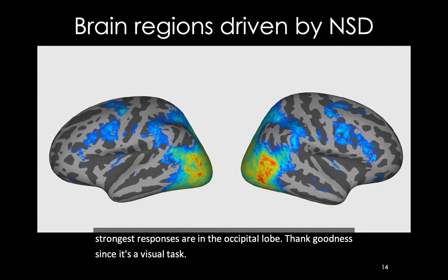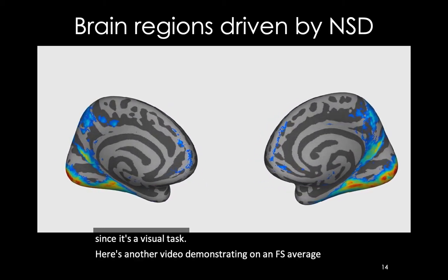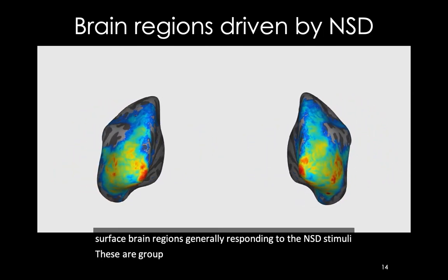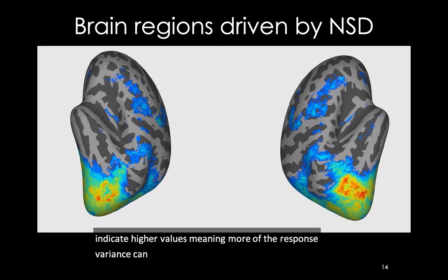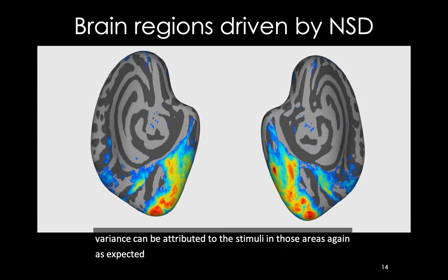Here's another video demonstrating, on an FS average surface, brain regions generally responding to the NSD stimuli. These are group-level noise ceiling maps. Warmer colors indicate higher values, meaning more of the response variance can be attributed to the stimuli in those areas. Again, as expected, the highest noise ceilings are in the occipital regions.